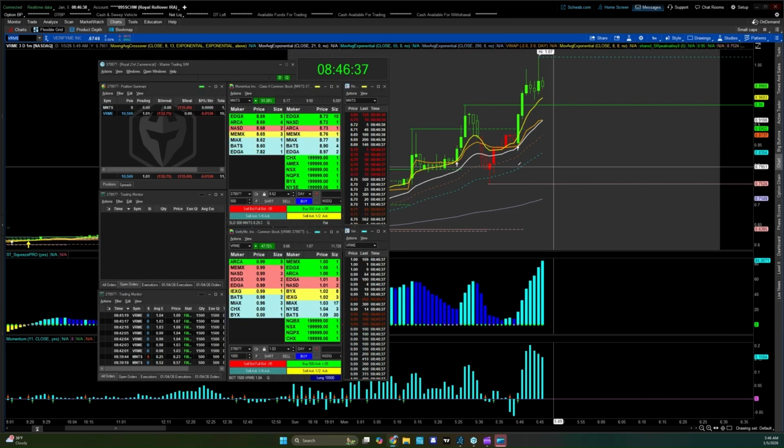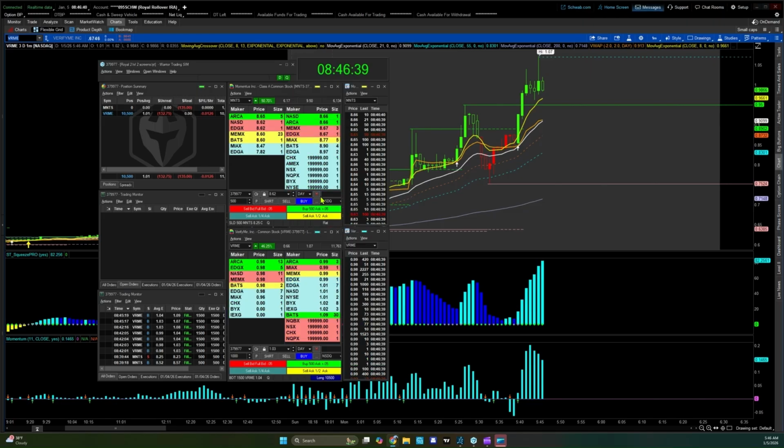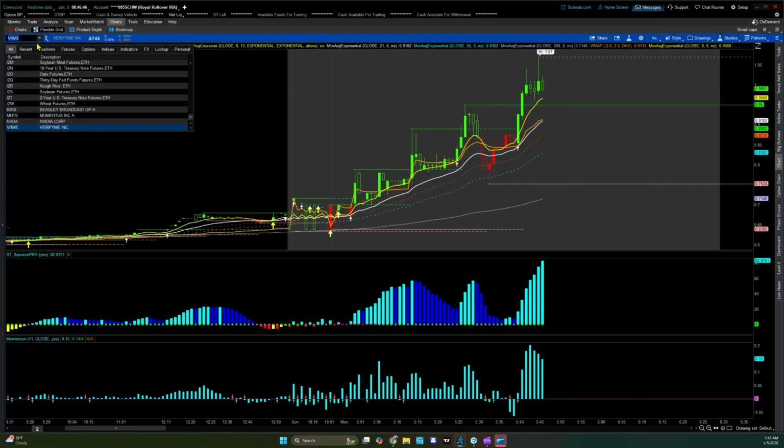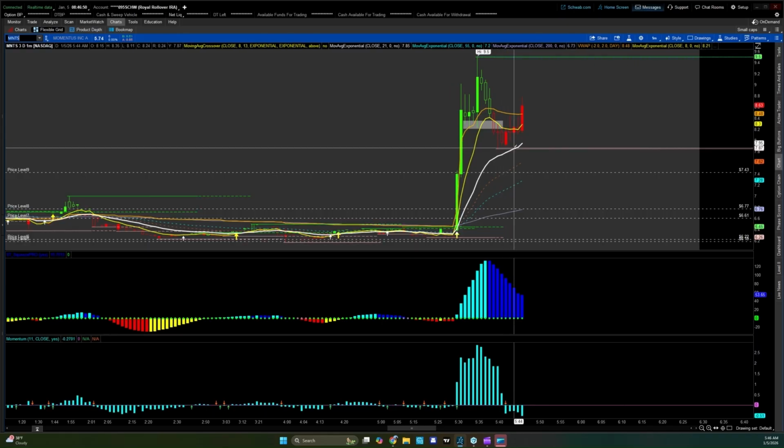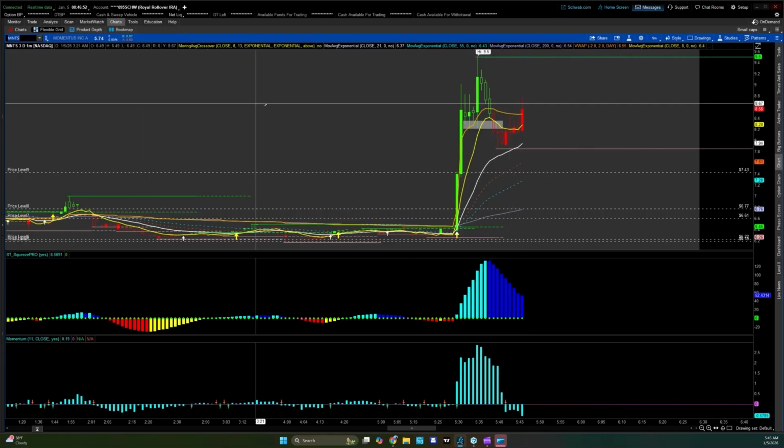Really good volume on the 5-minute chart higher. You can see MNTS moving up here. I'll go take a quick peek at that just so I can look at it. So kind of a nice curl there. Let me pop back over.